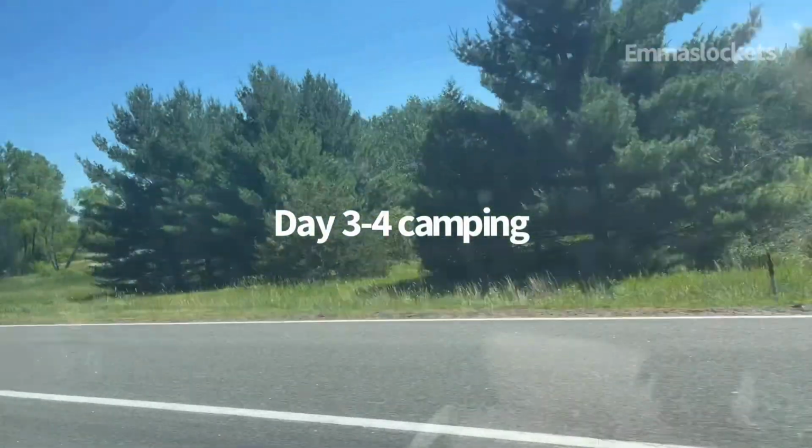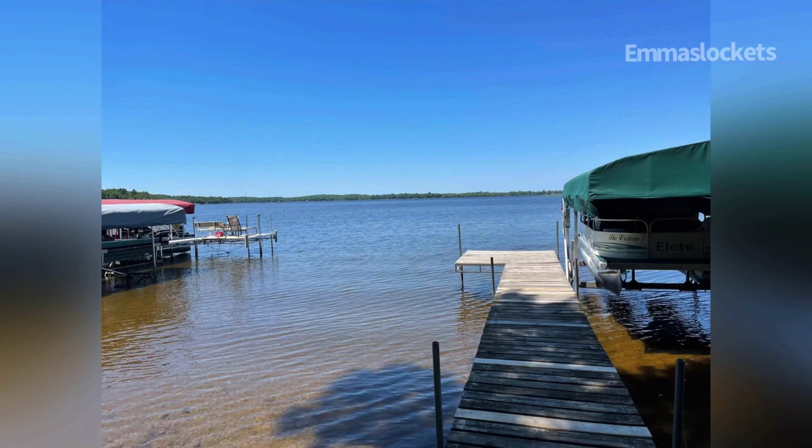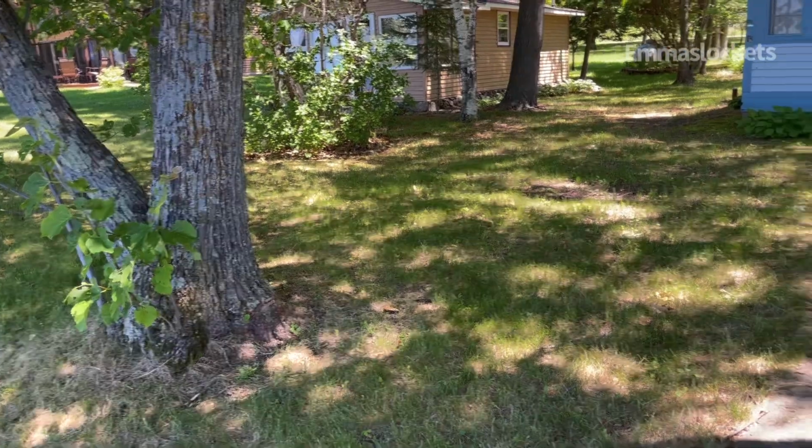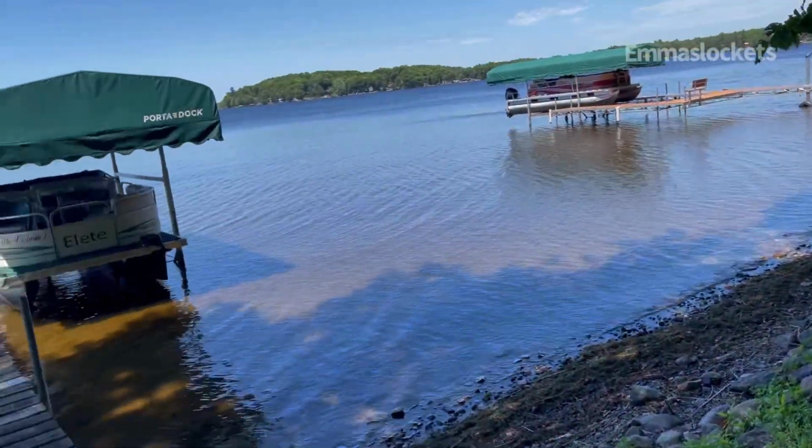On our way to a cabin to camp. First cup of coffee. Here is the lake. Super pretty. Wish there were more mountains in, you know, Minneapolis. It's just hilly country.